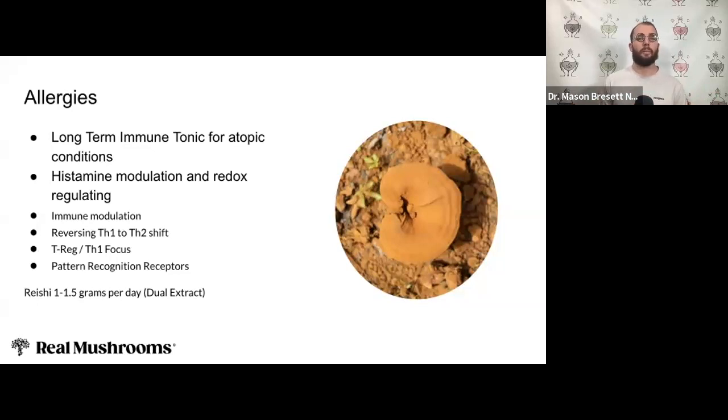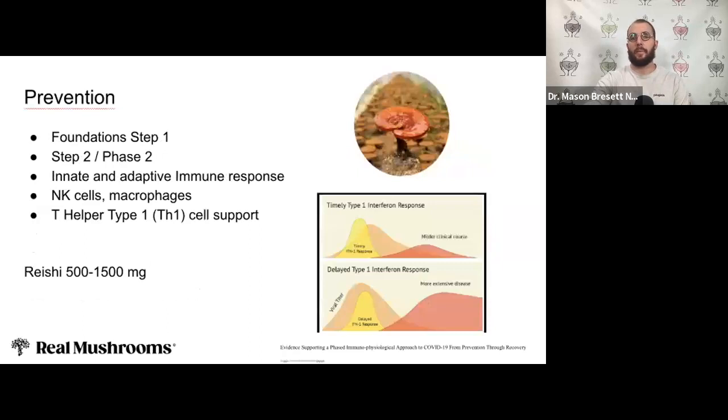And reishi has triterpenes in it, which is another compound which has histamine modulating research done on it. So you can use the reishi for the immune modulation activities, and then you can use the triterpenes in the reishi because they've been studied to help with histamine modulation. So that's allergies.